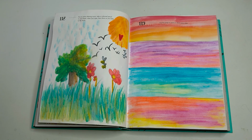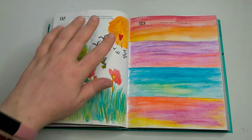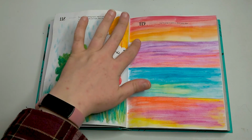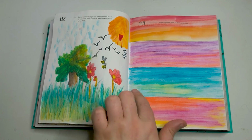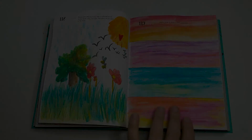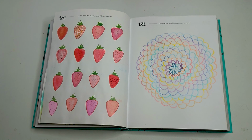119 then is use this page to paint or draw some skies. So this one was here originally. And then we've got these 3, which I'm really happy with again, with the neocolors, managed to get the sky effect. 120, colour in the strawberries using different materials. So all of the materials I've been using this month, really, I've just coloured in strawberries with on this page. And the 121 is continue the colourful spiral pattern outwards. And that is just with the Faber-Castell pencils again.